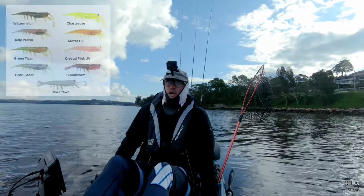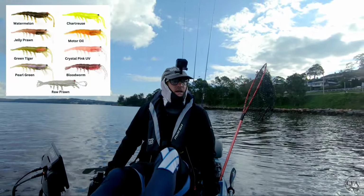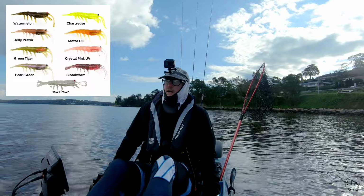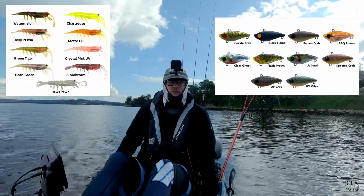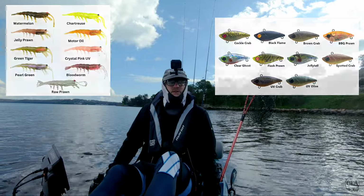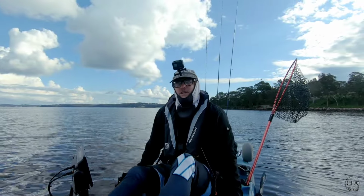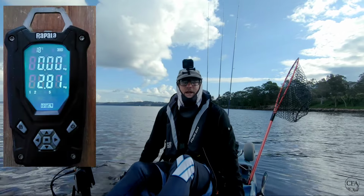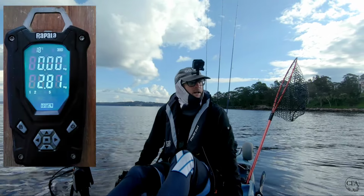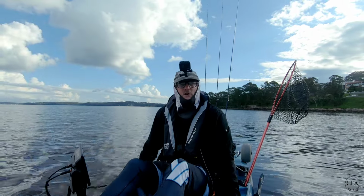Yeah, the clone prawn was a standout lure again, and the cranker vibe was a standout as well. Got me biggest fish on that one, to be honest. Ended up getting nearly 3 kilo. It was like 2.81 or something, I think. So that's pretty good for three fish. I'd be happy with that in a comp day, that's for sure.